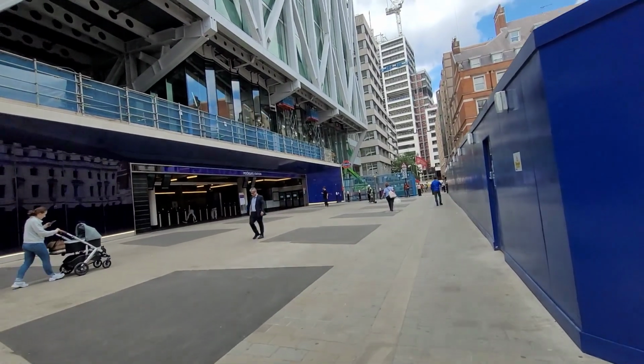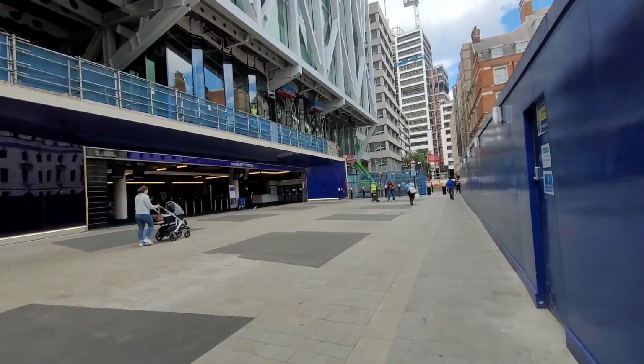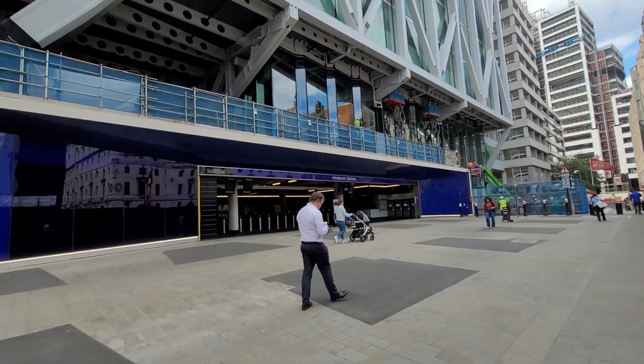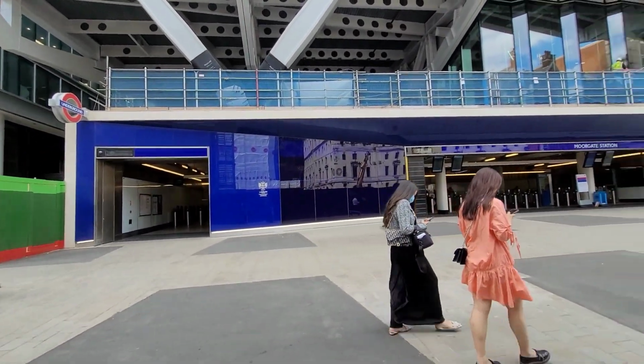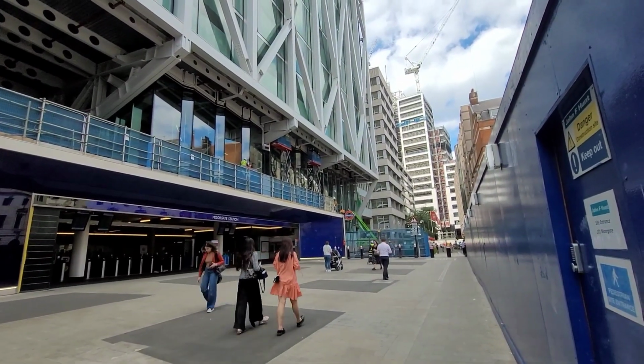So I'm gonna head back into Moorgate now, and I'm going to travel down on the Abbey Wood bit of the purple train to our next stop. I will see you down on the platform.